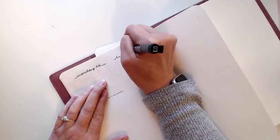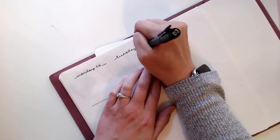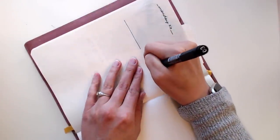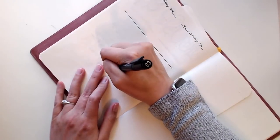Tuesday. Almost misspelled that. 3-9. And then just draw these lines in.